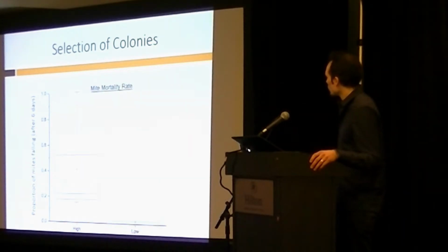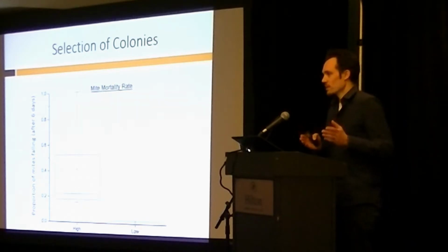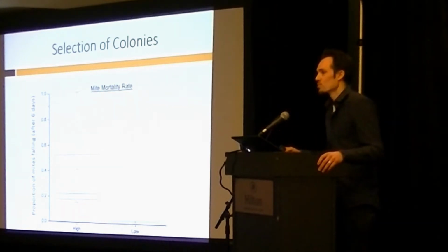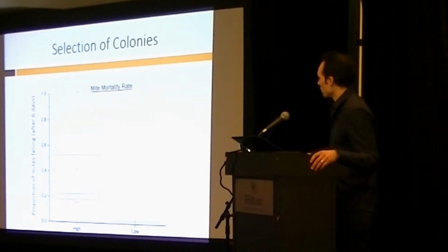So just to quickly show you what our mite mortality rates looked like. These are our 15 highest on the left and then our 15 lowest on the right. This is the proportion of mites falling to the bottom board after 6 days. For the Beeomics project, we started with broodless splits of roughly 8,000 bees. We took a sample of all those bees, figured out what the percent mite infestation was, and then calculated roughly how many mites in total were in those colonies. Then we used sticky boards for 6 days placed in the colony, counted all those mites and related that back. So this is the proportion of mites falling to those bottom boards.